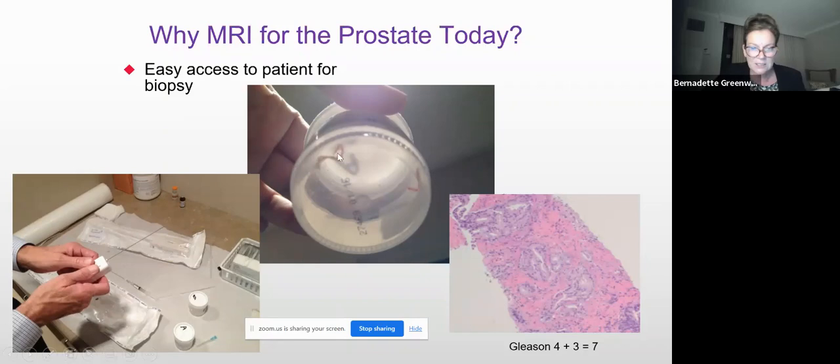That thing gets put in a cup of formalin, just like what you saw before. That gets shipped off to the laboratory, and a cytology tech will take these specimens out and slice them paper thin and put dye on them. And that's what goes under the microscope. That's what the pathologist looks at on the slide and looks at the cellular architecture and patterns and assigns a Gleason score based on what they see.